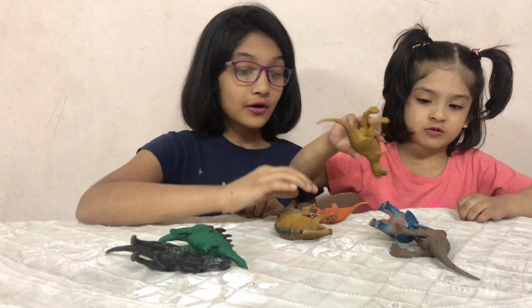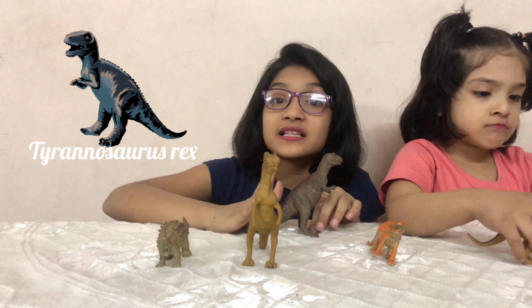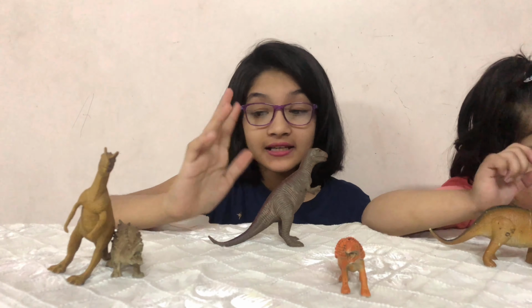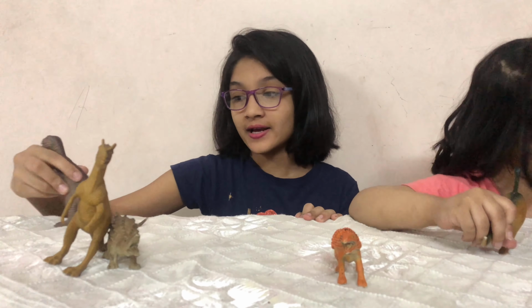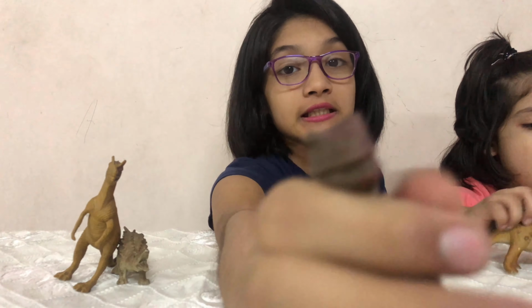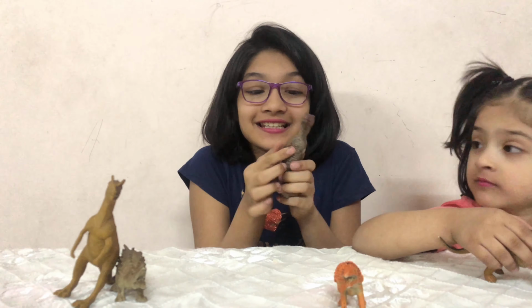Now, let's learn about the carnivore. Okay, guys, do you know what this is? This is a T-Rex, basically a Tyrannosaurus Rex. Do you know what a T-Rex did with its tail? It just smooshed everything as it went by with its tail. And look closely, it has very, very sharp teeth. And, oh, it has such a cute little head.